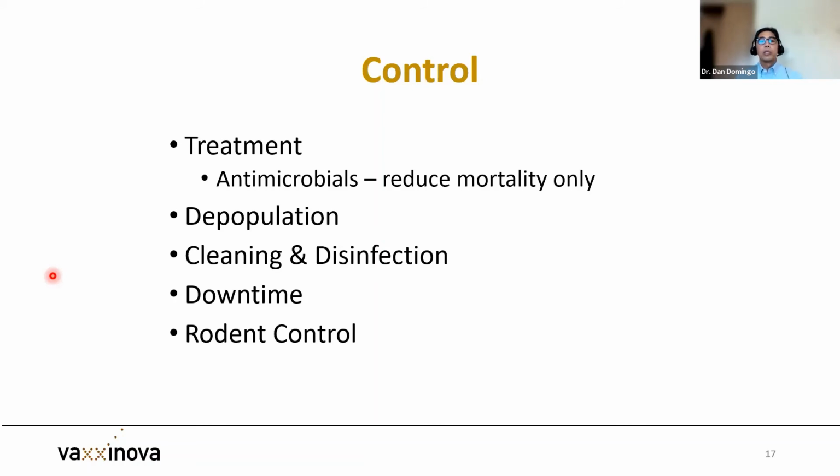Depopulation, of course, is one way to control, getting rid of all the flock and cleaning and disinfection and downtime. And as I mentioned, rodent control is key to preventing and controlling the infection from spreading around. And it's not just putting traps or baits, but maybe having a professional rodent control program within your facility is necessary.